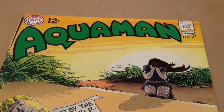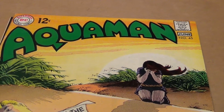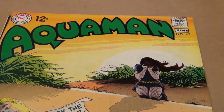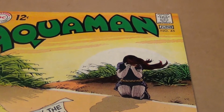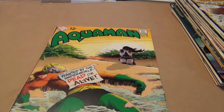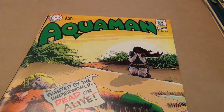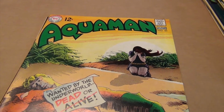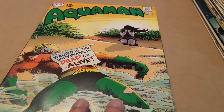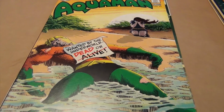But I have a few of his books, and I felt that he definitely is one of those DC artists that deserve a spotlight. Nick Cardy did a lot of work in the Silver Age. Unfortunately, I do not have a lot of his work with Aquaman and Teen Titans, but I did pull out one of the few that I have, and this is definitely one of my favorite Silver Age Aquaman covers that he did.